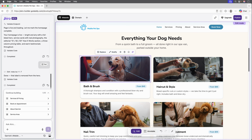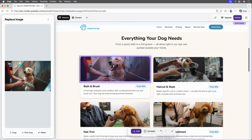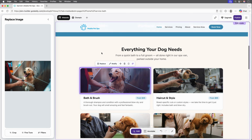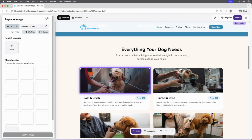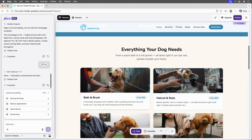And if I select an image, I can choose to modify it or replace it with another image or adjust its cropping and zoom. Now, it's worth knowing the difference between your editing tools because it affects what you spend.